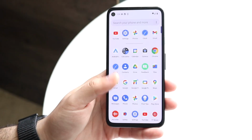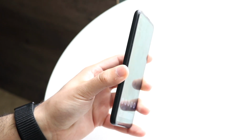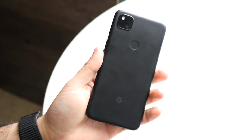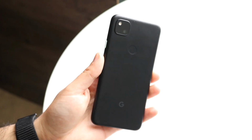Well, everyone, we get to talk about the Google Pixel 4a and see how this phone holds up in 2022. Now, what I will definitely tell you is this is one of my favorite phones that Google has ever made. Even though it was a budget phone of 2020, this was at a time where we were coming off pretty much back-to-back flops from Google.